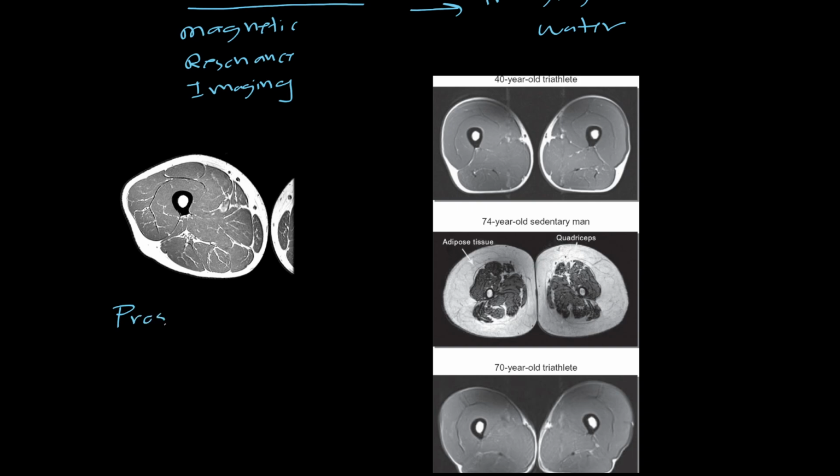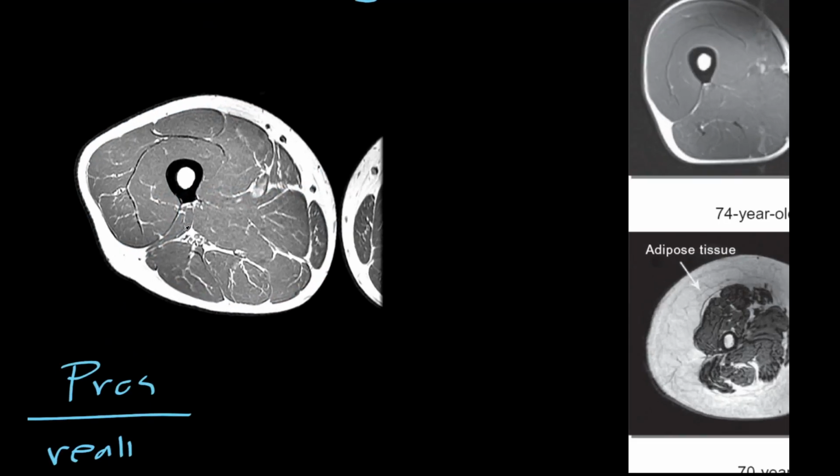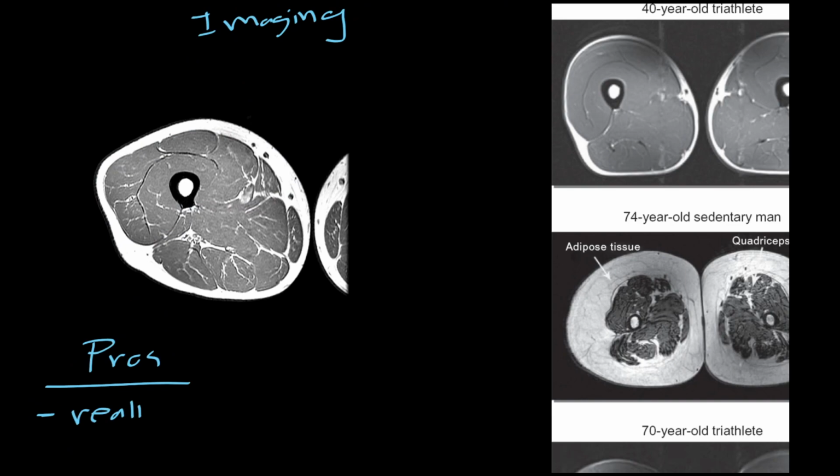MRI pros. Really detailed. You can see that right here. This is an MRI of the quadrant of the thigh in the transverse plane. I think this is the left leg. So this would be the quads up here, and then you've got your hamstrings and the deeper muscles back here. And you can notice we can really see the individual separation of the different muscles, which is incredible.